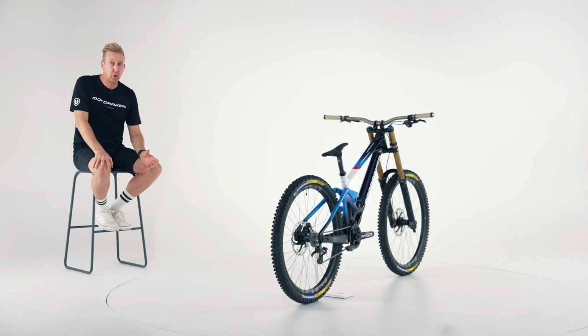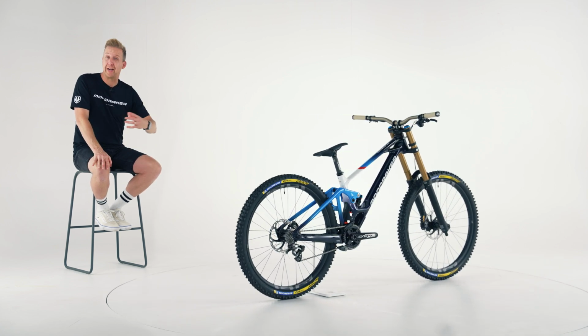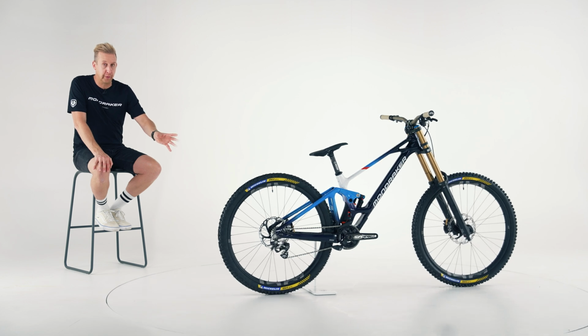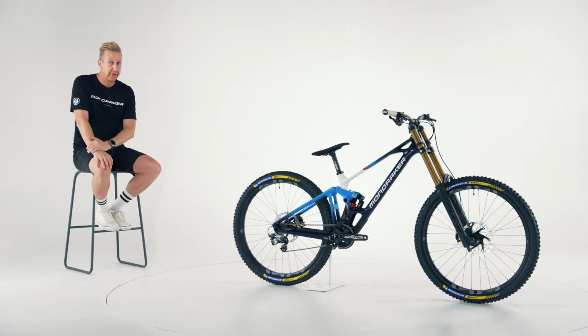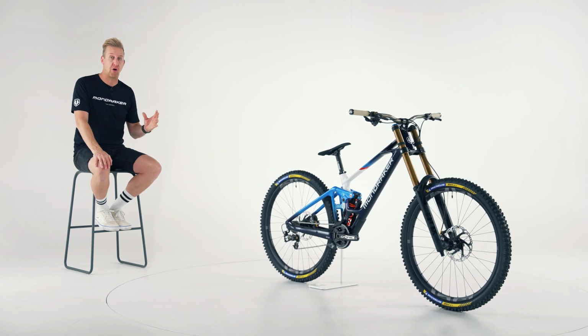It's starting to become a bit more common to see options for a mullet or an MX style setup with a smaller rear wheel there. But universally, the bigger front wheel seems to be what the racers have adopted as the fastest option.